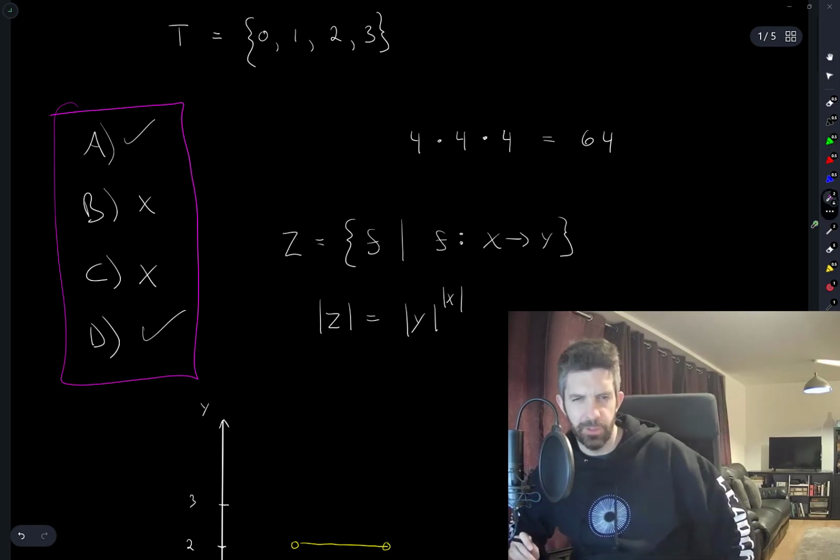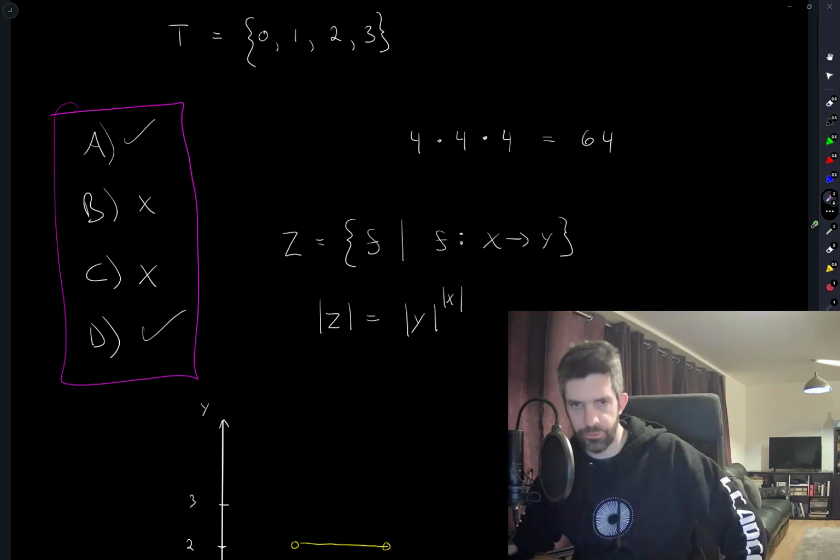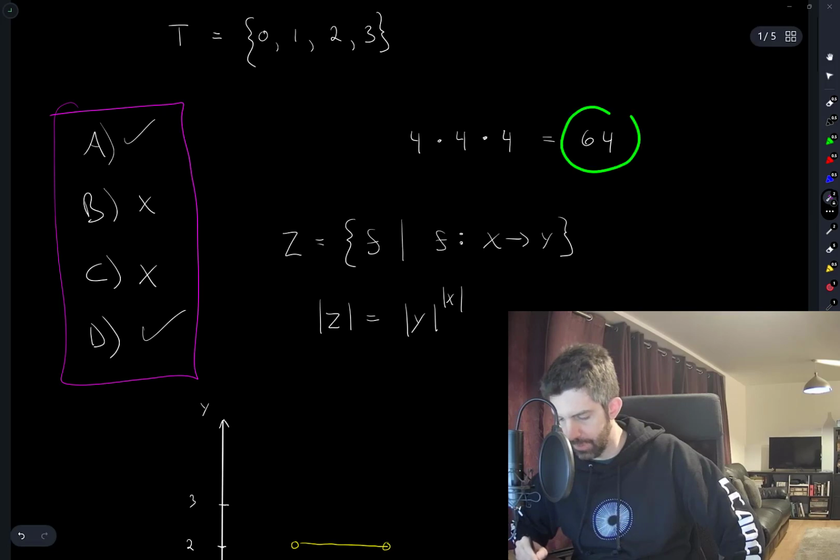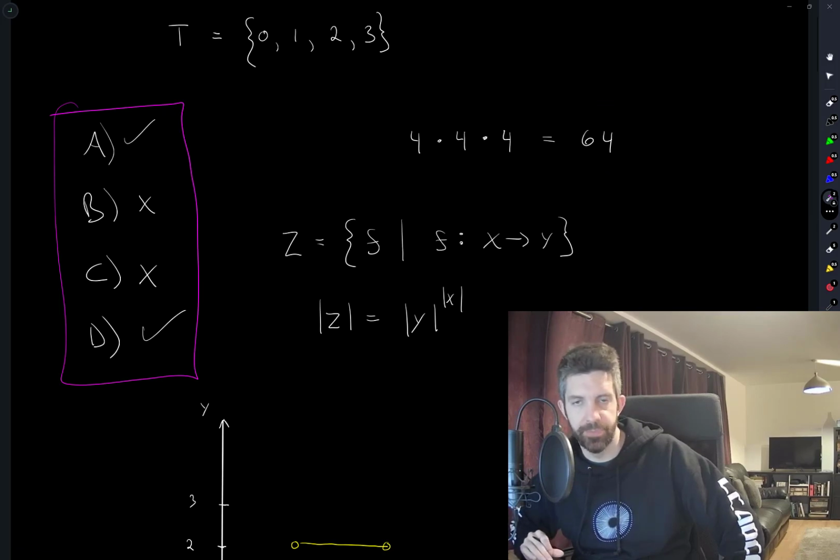I'm still a little bit perplexed about option C and where the number 120 is coming from, like why that might be somewhat confusing. But I'm confident in my argument that the total number of continuous functions from S to T is exactly 64.